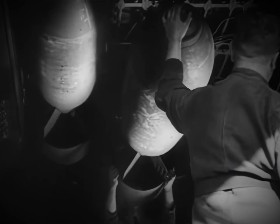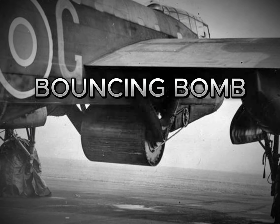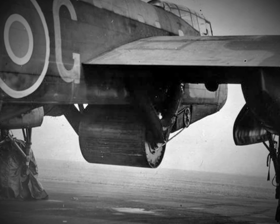One of the most innovative bombs used by the Lancaster was the bouncing bomb, developed for the famous Dambusters raid, Operation Chastise. These cylindrical bombs were engineered to skip across water surfaces and detonate against dam walls. This breached dams in Germany's Ruhr Valley, disrupting industrial production and hydroelectric power.